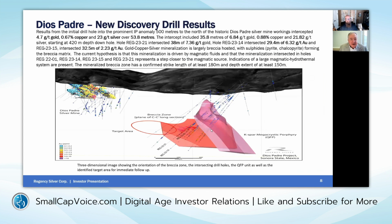We're very fortunate to have a project that has size. It's got grade and it's got size. So it looks like the gold right now will be the main driver of value, but certainly there's a lot of silver to be discovered over at the old silver mine, and a lot of copper for the battery metal story in the porphyry that we discovered as well. So lots of mineralization, the minerals that I like, gold, copper, and silver. So we're right in the heart of something big here.